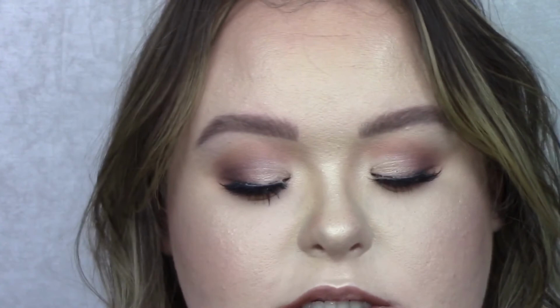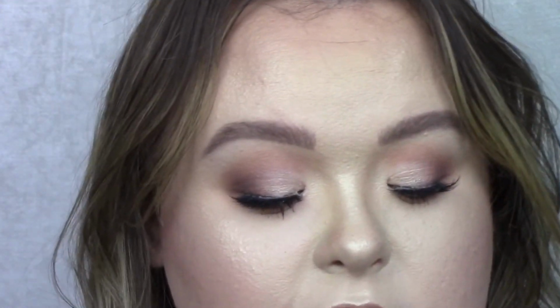So see how I just kind of feathered it in on the sides, and I'm kind of just going to leave this empty. Just like that. And so you're going to look crazy for about 10 seconds until you put on the best lip gloss in the whole entire world. Swear to God, best lip gloss ever.